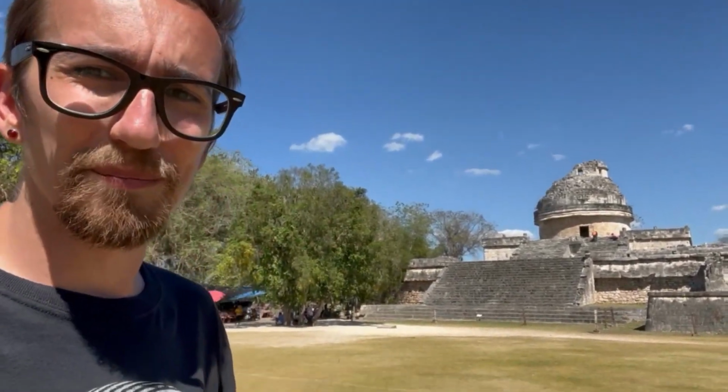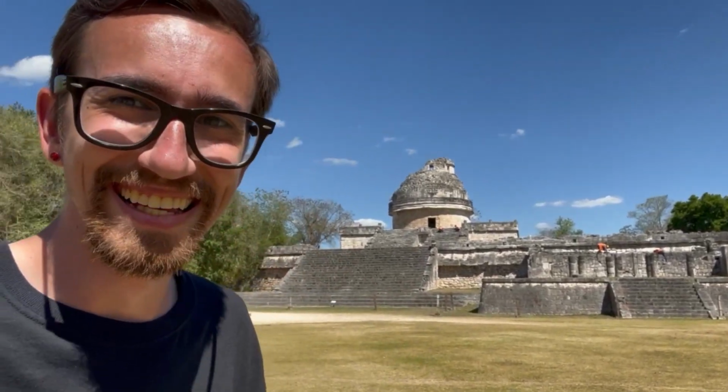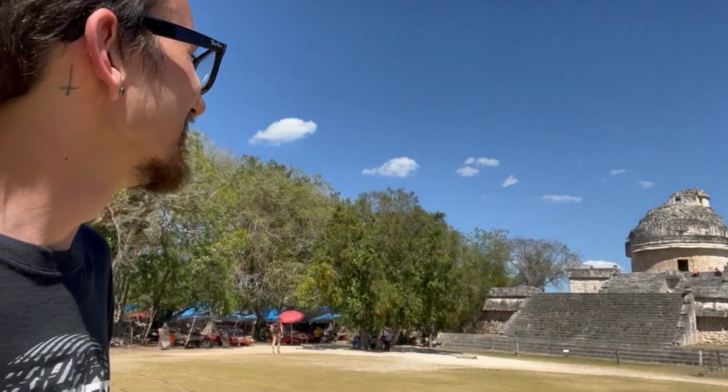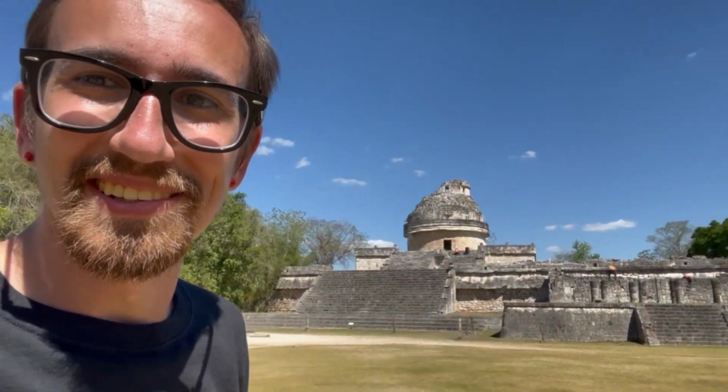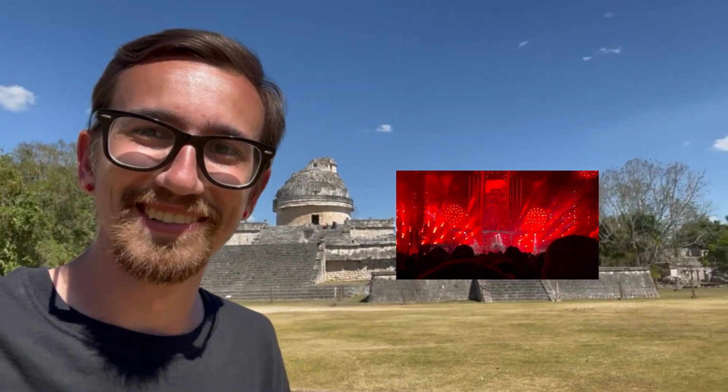So very cool. This would almost make a really badass concert venue. That's what I'm thinking right now. Imagine your band is up there on the stage, and everybody else is back here. It's like, yeah, Rammstein's playing up there. Du hast. Yeah, that'd be cool.